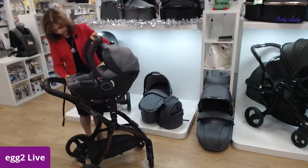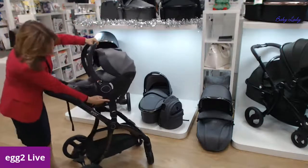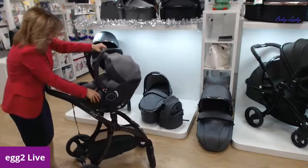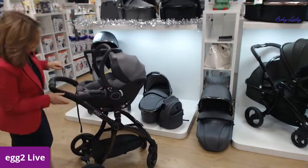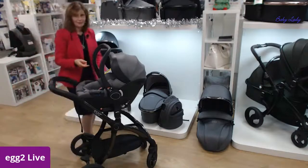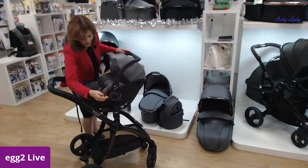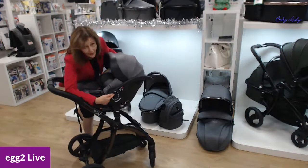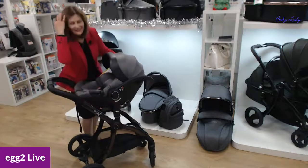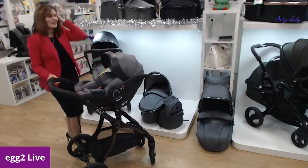So I'm going to show you how to put your car seat on. All you do is just line it up under your adapters like this. Now, with this car seat, when you fit it, you have to line up your eggs. You have to have your eggs in a row. So just pop your handle down like this. Matching eggs. We're not really comedians, sorry. So your egg car seat is now on.